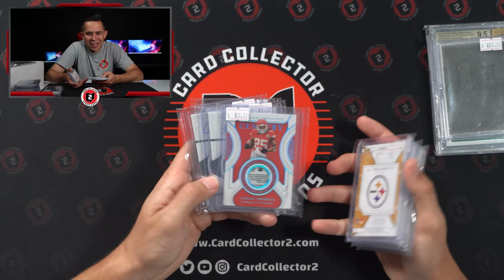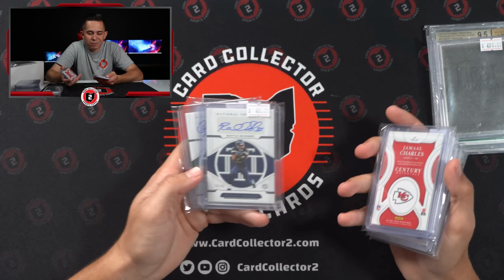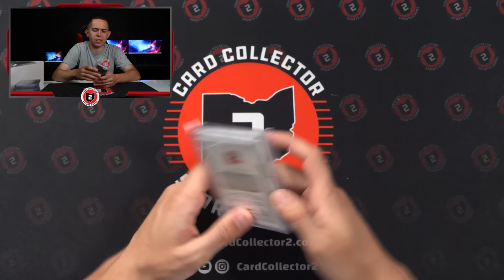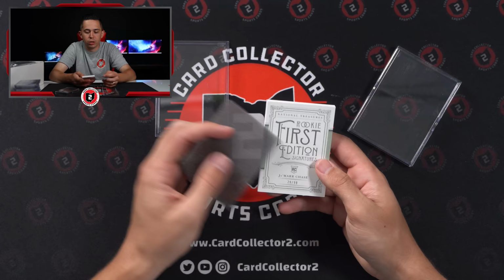Just like a 1-of-1 patch figure. Somebody's trying to do the rainbow. Somebody's looking for it. It's in a value box in the middle of Indianapolis on a Father's Day weekend. Figure somebody online's looking for it somewhere. Richard Sherman, Curtis Martin, and Tony Romo. And then you got the Robert Parrish 9-5-10 Treasures of the Hall on card. Looks like it's on card, but it's got like a sticker design around it, so it's hard to say. And then this guy was the last one. How about a Ja'Marr Chase National Treasures Booklet Rookie Patch Auto on card, numbered 29 of 99. So, Ja'Marr Chase Booklet.